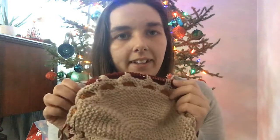I haven't been picking it up nearly as much as I would like to, because obviously the hat for my boyfriend, then the socks for my dad are kind of taking over, but that's okay. I know for sure I will get back to this one eventually, so I'm really excited to eventually get back to this one. The rows are actually getting pretty long too because I am using larger needles.